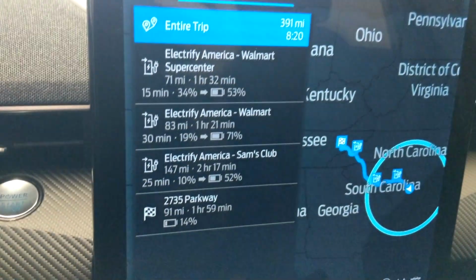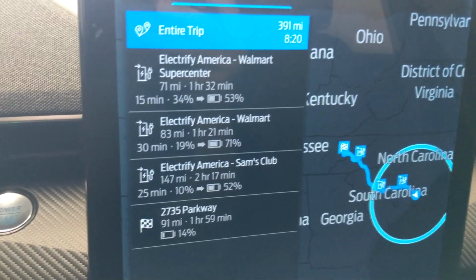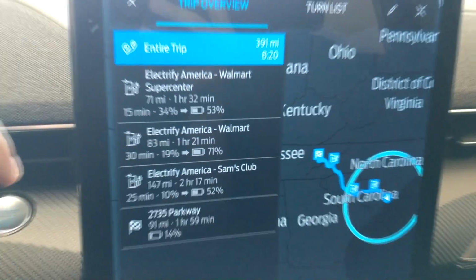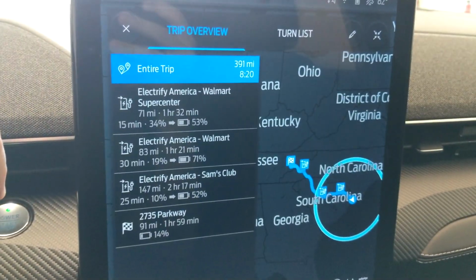But this is all basing it off of right now. So tomorrow might be different based on temperature and based on the traffic. I assume it takes this all into consideration, but I could be completely wrong about that. But we'll see what happens, so we'll go ahead and update you tomorrow as we get that far.